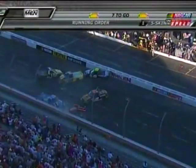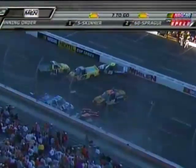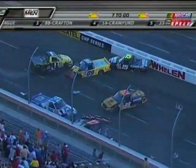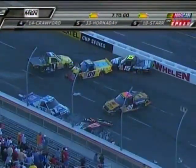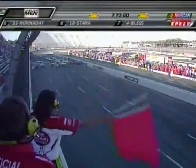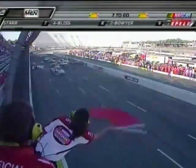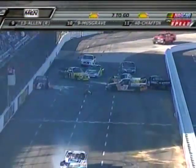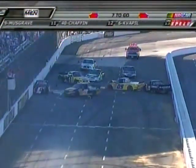Ooh, oh, spin. Hit hard. There is the 07. And we just heard, again, another hit. That was the 09 of Joey Clanton. Wow. 07 of Tim Sauter got turned around. Joey Clanton came in and hit hard. Red flag is now out on the racetrack. Right away, you see the 99 of Eric Donnell involved also. We've got the 09 Joey Clanton. The 15 of Denny Hamlin is also there. Jason Leffler, the 1 truck.